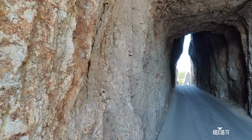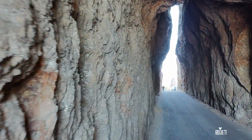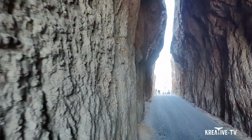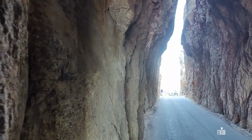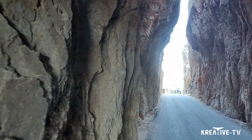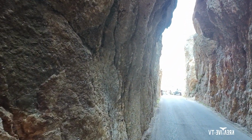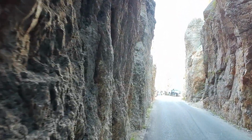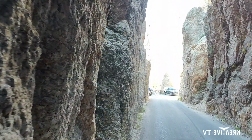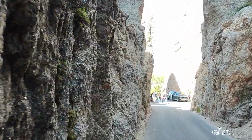And it's very tight. I couldn't go fast, probably like 2 miles an hour, because I was very nervous. I thought I was going to hit the wall at some point on either side of the vehicle. But luckily, we made it to the other end with no scratches on the vehicle. It was nerve-wracking, but it was a must. Gotta do it. So once again, if you're ever in Custer in South Dakota, this is on your bucket list.